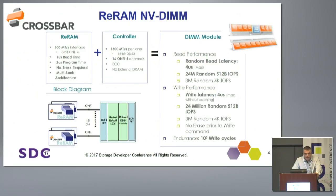In the case of the NVMe version of the design, this is a much more parallel design. There are more channels here. There are 16 channels talking to resistive RAM chips, with a DDR3 64-bit wide interface. Latency drops for the read case from 10 microseconds to 4 microseconds worst case. The random I/O performance is 24 million random I/Os at 512-byte page boundary. Obviously, the numbers scale when you use 4KB blocks. Write latency also drops from 10 microseconds to 4 microseconds. This is without caching. And the same spec for the write cycles as well.